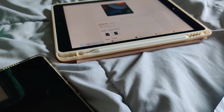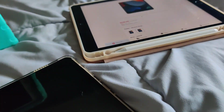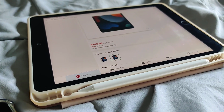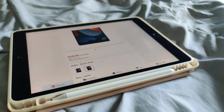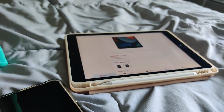You might not like iOS, so that's a different story about the operating systems. But in terms of just raw power and how well it performs, this 3-year-old tablet will totally outdo this 1-year-old tablet. Okay, so that's my recommendation.